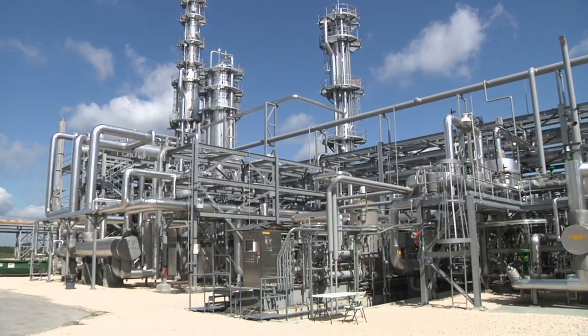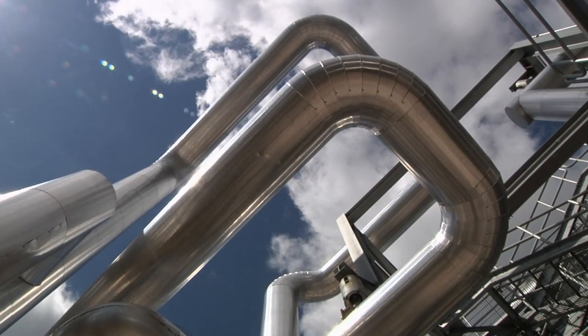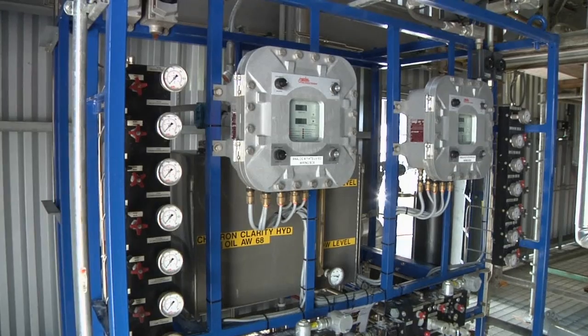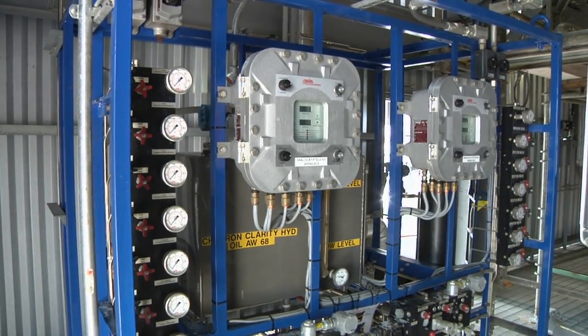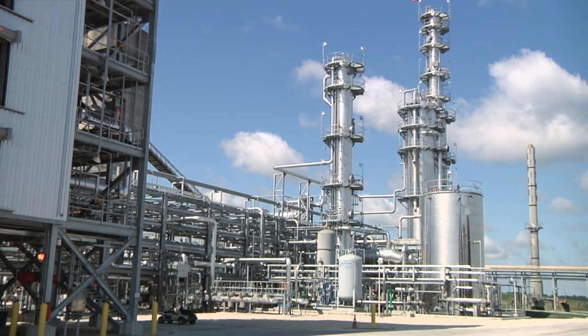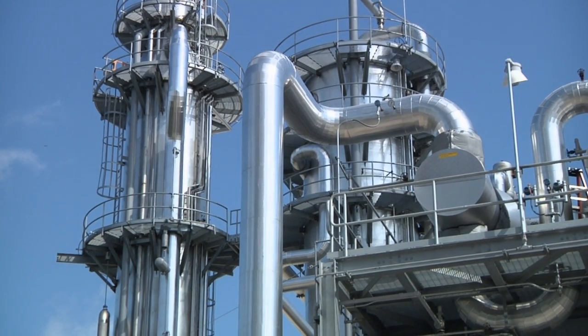Then in 2010, with the support from the U.S. Department of Energy and Tampa Electric, we launched this full-scale demonstration project, which we'll have a chance to visit today. This demonstration project will allow us to finally begin to see the impacts of this technology doing what it was designed to do, produce cleaner energy from domestic fossil fuels.